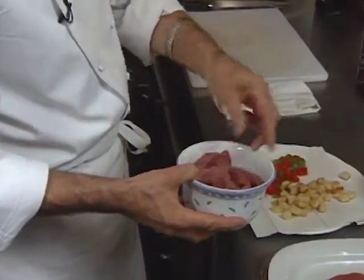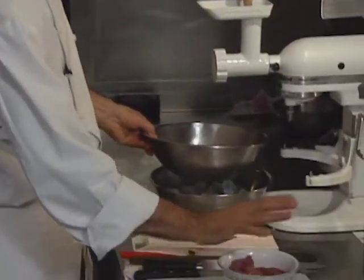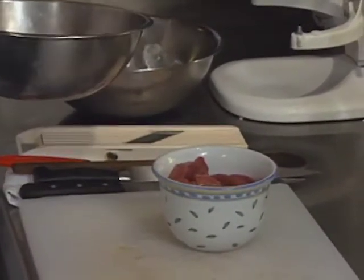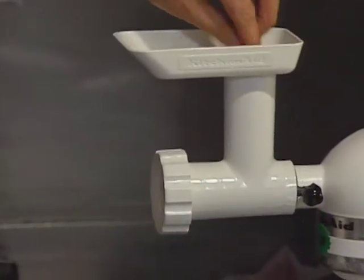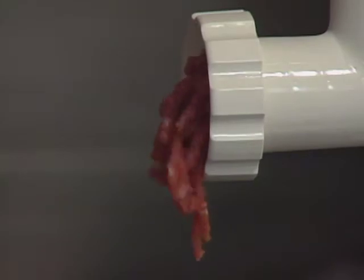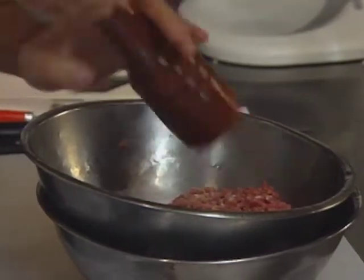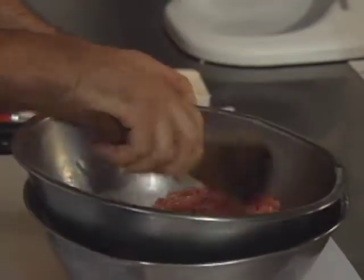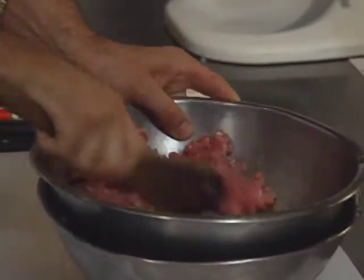For the lamb farce, I have some lamb shoulders, and it's cut in pieces. To make the farce, you always want to have your meat stay very cold, and when you make your farce, you want to have the farce being very cold, so I put the bowl on ice. Season the ground meat with salt and pepper, and mix it really well. While you're making the farce, you always stay on the ice.